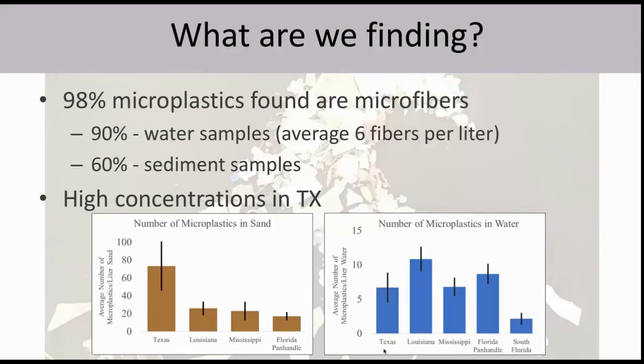Okay, all right, so what are we finding so far? We are finding that the biggest chunk of microplastics are actually microfibers. We're finding 90% of water sample microplastics are fibers, and 60% of our sediment sample microplastics are fibers. We are also finding the highest overall concentration of microplastics in Texas. This project doesn't conclude until this December, and we have this September's cleanup coming up. So we are still anticipating more sample submissions from partners within the next couple months. So it's going to be super exciting. Then my final slide.